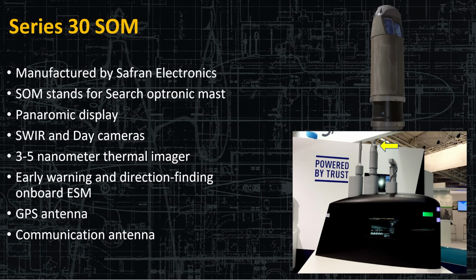All right, Series 30 SOM. This is the search optronics mast. This is the one that's a little bit fatter, but it's got a lot of stuff going on here. One, it's got a panoramic display. Now, a panoramic display means a lot of different things. The salesperson in this case would love to indicate that this is a 360-degree camera. It is not. A panoramic display on an American submarine optronics mast is.